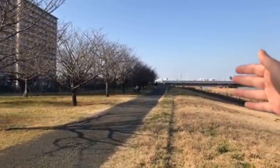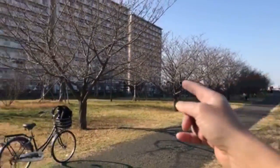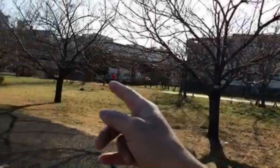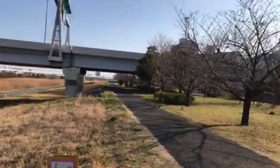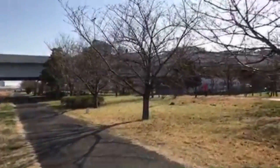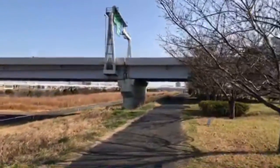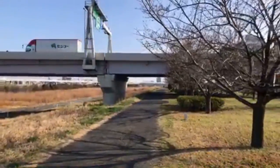Now on the other side of this bridge, there's lots of baseball fields where little leaguers will practice. And if you just follow the river side down, these actually go for quite a ways. I'm gonna hop on the bicycle in a second and give you a tour around this area. There's some more bridges down there. You can see a lot of cars on the highway right now.